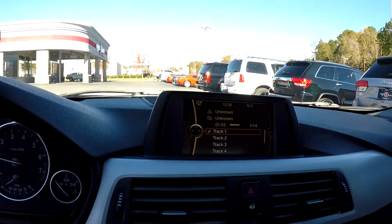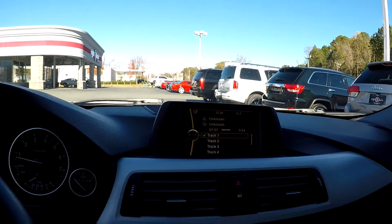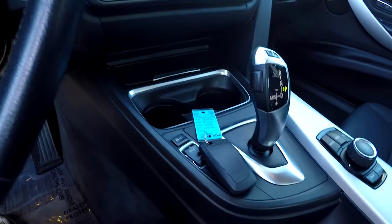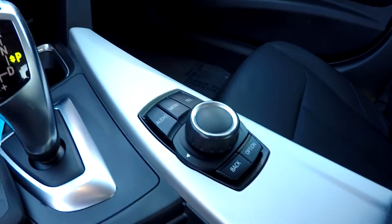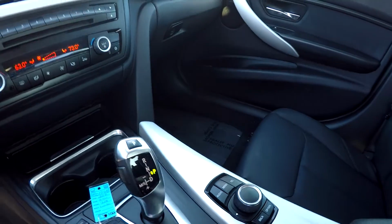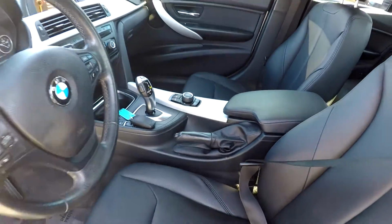AM, FM, CD, XM satellite radio is included in this model as well. All your climate control right there in the center. Multiple driving modes, and then everything can be controlled from this control module here on the center console. So you don't have to worry about your hands leaving the safety and comfort of your side.